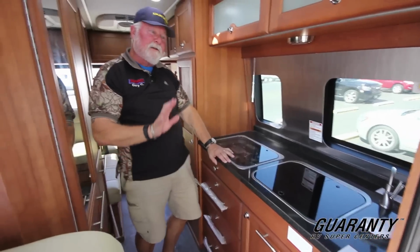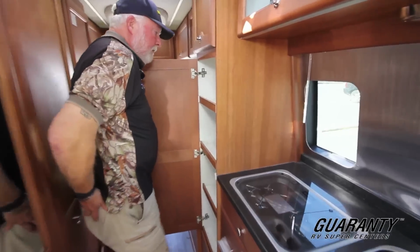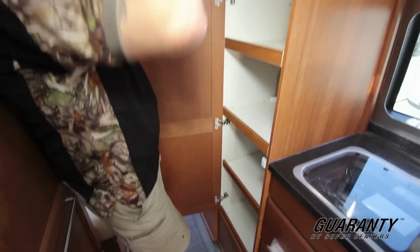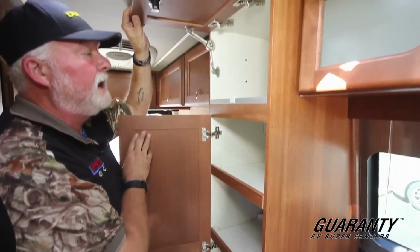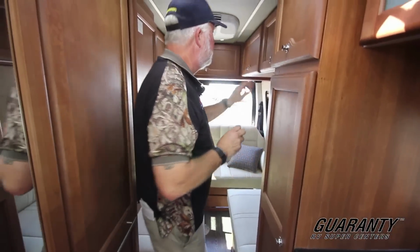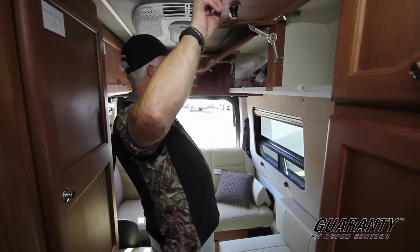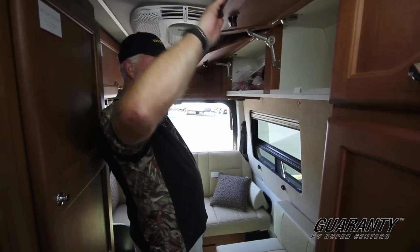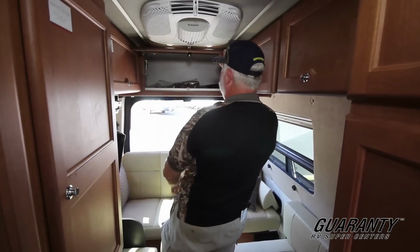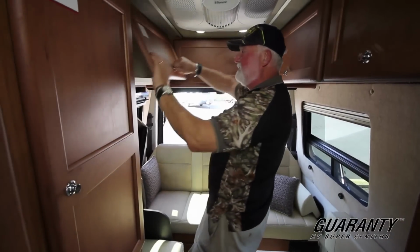With the CS and deleting the fourth seat, we also add another wardrobe right back here, and then a nice little cabinet up on top, and then you've got your storage along the side. Privacy curtains are magnetic, so they attach.